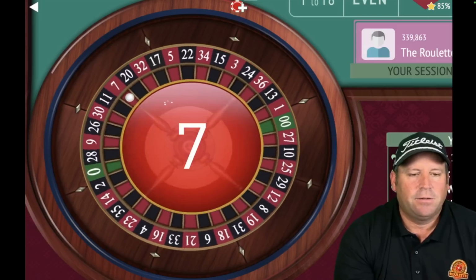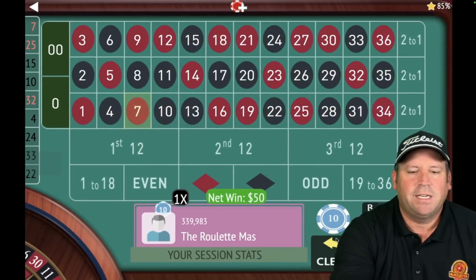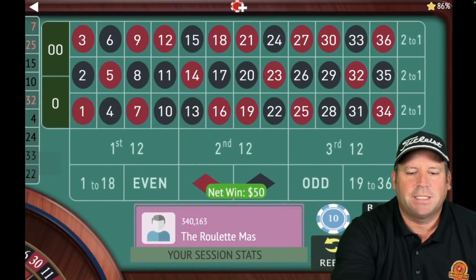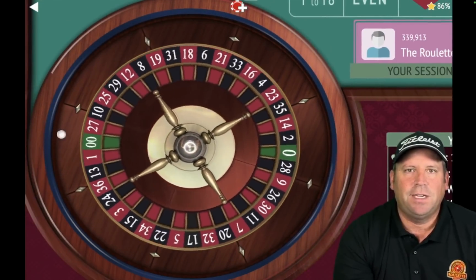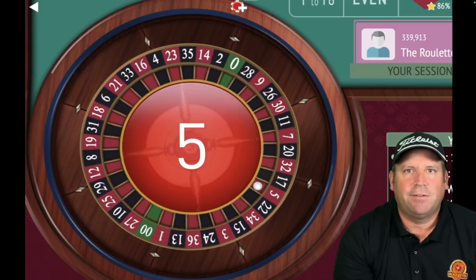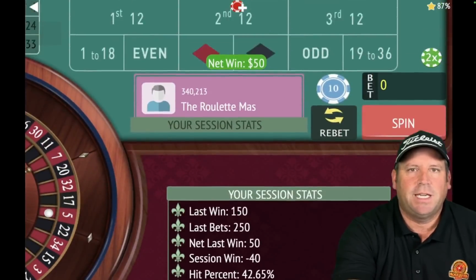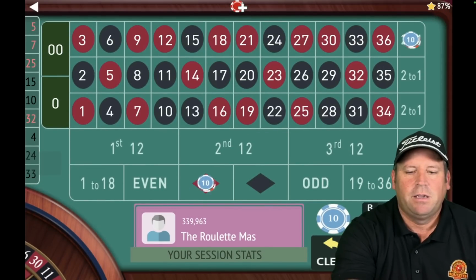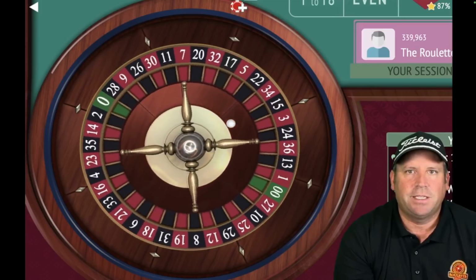And here we go. That's a 7 red. We'll take another $50 win, though. We're at minus 90. You can actually get back to session profit without a jackpot if you get enough of these partial wins. So let's see what we get here. That's a 5 red. It's another partial win, 50. We'll take it. We're only minus 40 now. And now if we get one of those jackpot numbers, man, we're going to really be sitting pretty.